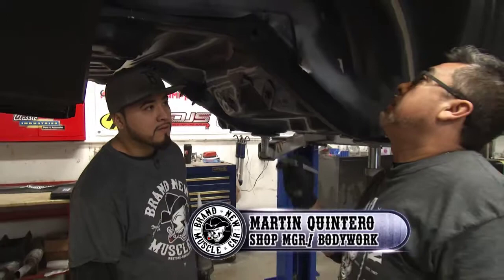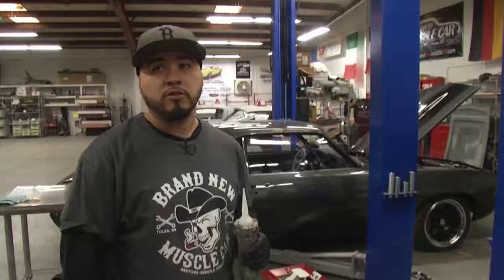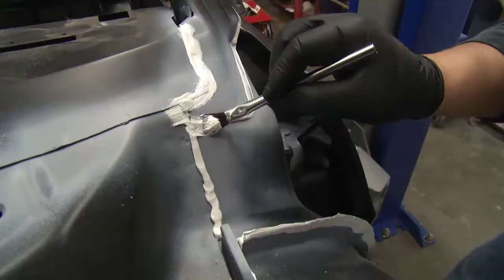When we used to do collision, we would try to keep it as clean and as straight as we could, to make it look almost like factory, since nowadays cars are made by machines. But when it comes to these old school cars, we put it in with a brush just like they did back then. Sometimes it's not for looks. Using the brush, push the seam seal inside. It prevents corrosion or leaking water inside of the car.